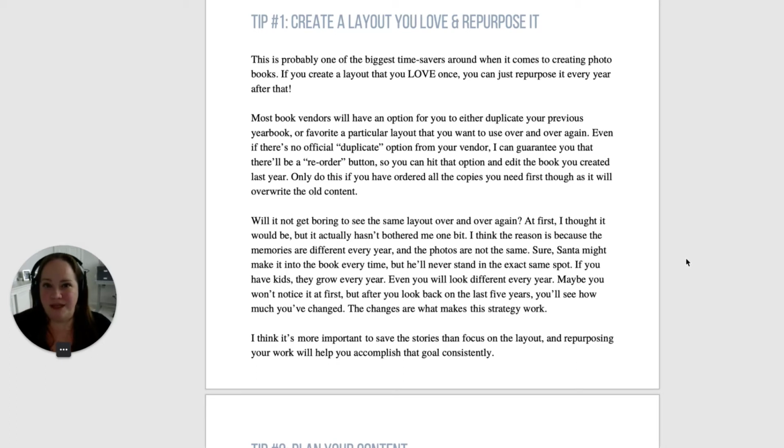It's always going to be the next thing, and that's amazing because that lets you use the same layout over and over again and not worry about it. Plus, it's always more important to focus on the stories than to worry about what layout you have. And if this trick helps you get stuff done, by all means use it.